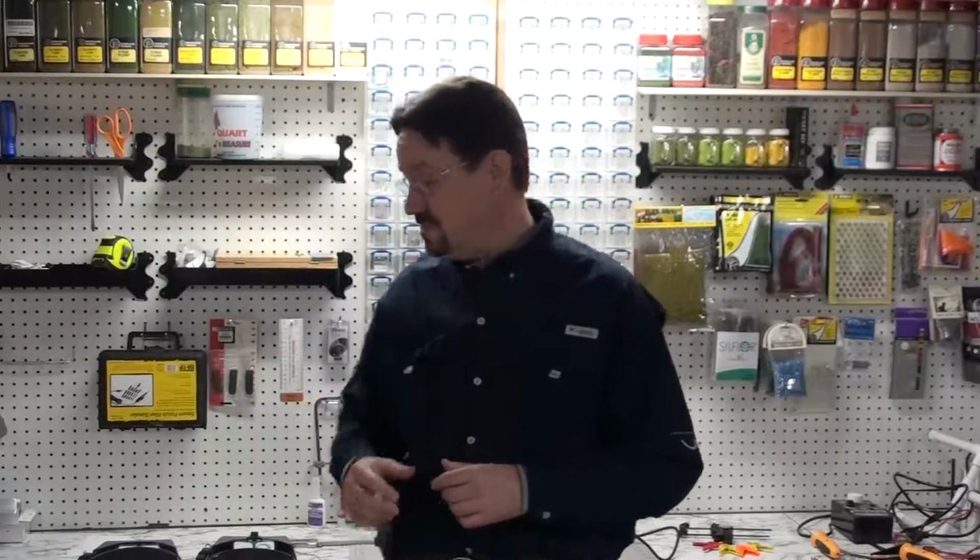Today I'd like to do my top 10 terrain making tools. So let's kick it off.